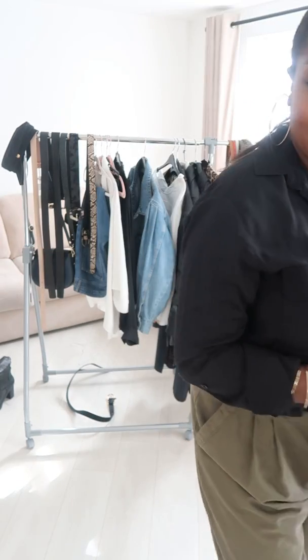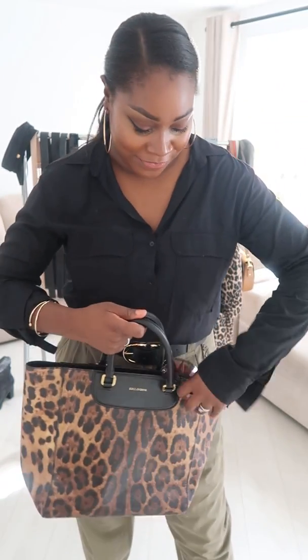Right, ladies, so I had to admit defeat on that trouser situation. I'm not sure how to style that in a way that is very everyday-ish. I can see myself really dressing it up, wearing like a sheer organza blouse tucked into it, but not really how to make it like an everyday vibe. So this I have gone for instead.